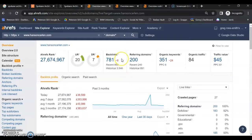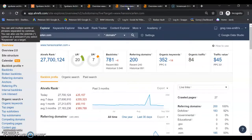Google gives you credit for one backlink per referring domain. And if we look, you have 183 that are do follow. So that is pretty good out of your referring domains. That's 92%. But that also means only 183 out of all of your 700 backlinks are doing anything to help your website. You have been indexed for over 300 keywords, and you are getting approximately 84 people per month to your website, but most of that are through blog articles.